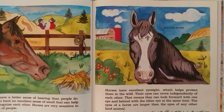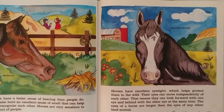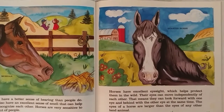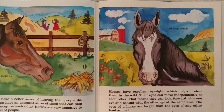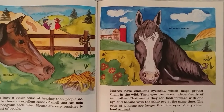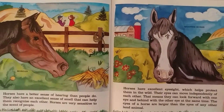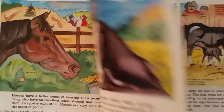Isn't that kind of a cool superpower that God has given to horses? I think that would be neat to be able to do that. The eyes of a horse are larger than the eyes of any other land animal. Wow, that's cool. They get the blue ribbon for having the biggest eyes.